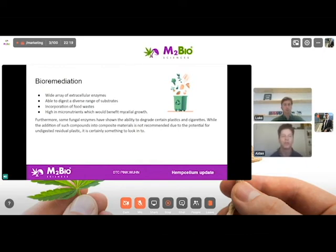One thing that would be interesting would be the incorporation of food wastes into our substrate, kind of as a supplement for the growth of the bacteria. One such example is coffee grounds, which is high in nitrogen, or orange peels, which are high in multiple vitamin Bs, which, as I mentioned earlier, have been shown to benefit mycelium growth as a result of the mutualistic relationships between bacteria and fungi. Furthermore, some fungal enzymes have shown the ability to degrade certain plastics.